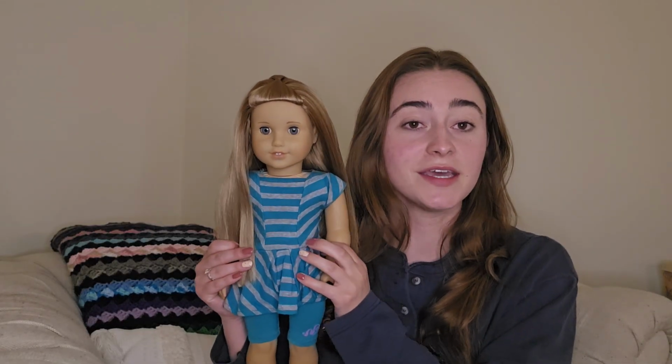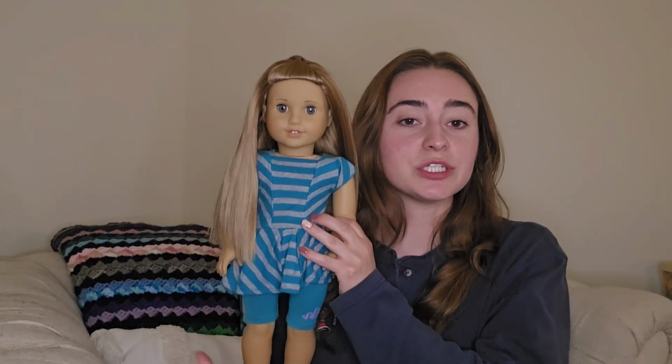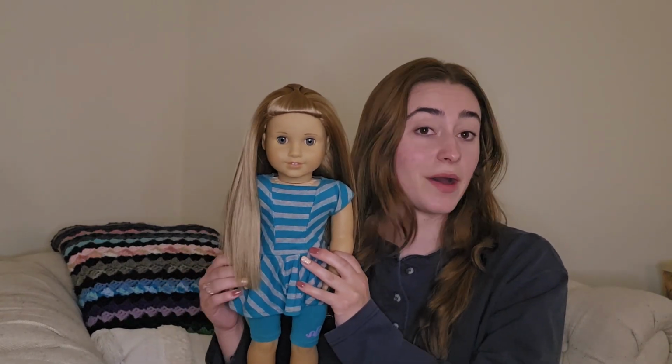So when I was a kid, my sister wanted McKenna. This was the doll that she had, I guess you could say, called when we were looking at the magazine. When she came out, she basically said, I want to get McKenna. And because she said that, that meant that I couldn't get McKenna. That was like our sister code.